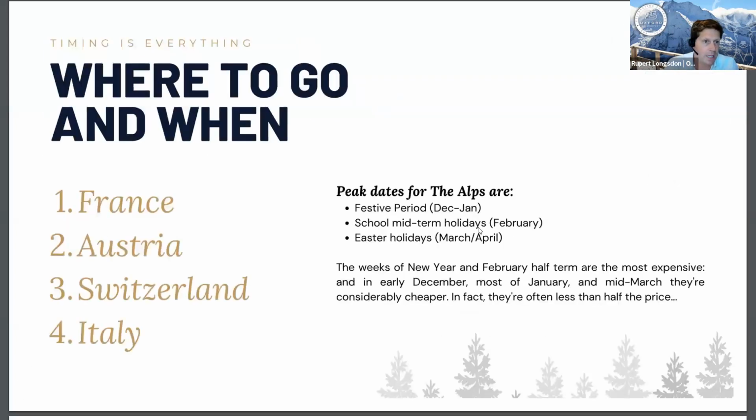And then the last bit, where to go and when. Just keen to highlight the peak dates. The season is getting closer. The season runs from early December through to the end of April, very similar to the US.